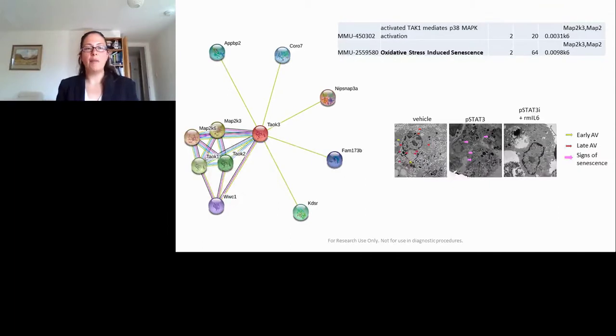We also analyzed some other parts of that big pathway that you could see before. And interestingly, a part of that pathway indeed relates to oxidative stress-induced senescence, which further and independently confirms that the inhibition of phospho-STAT3 during phagocytosis leads to macrophages developing immunosenescence. These are very preliminary data. This is a very recent experiment.